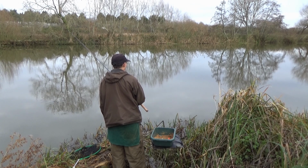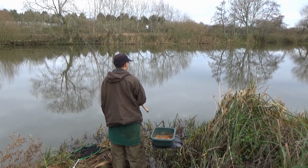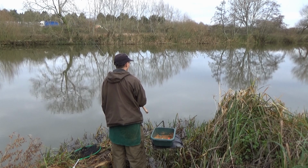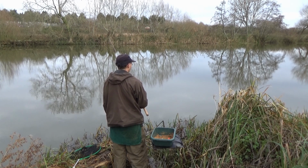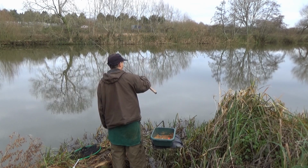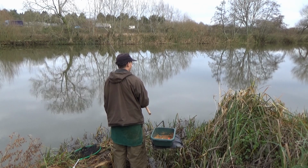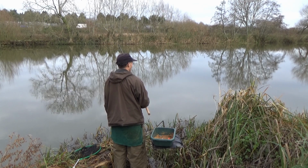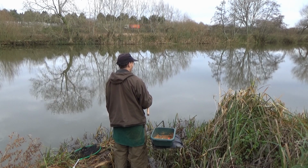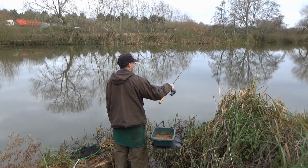Trying to get that perfect presentation of just popping it into the roaches' mouths. And with the water so cold, the bites are shy. The light's quite tricky as well to see the float once it gets into the reflections of the trees further down. My view, of course, is different to that of the camera.